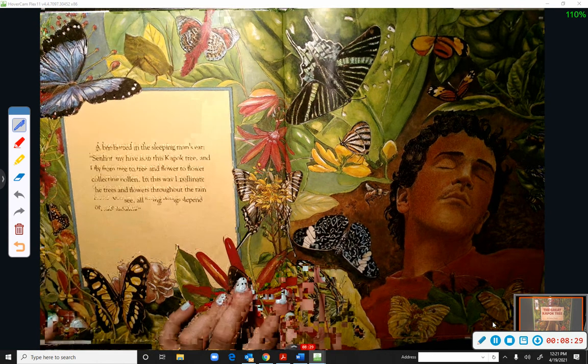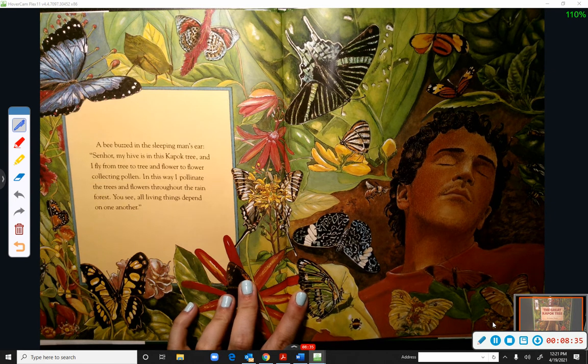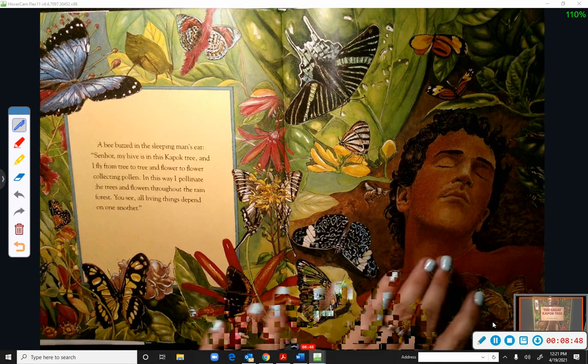A bee buzzed in the sleeping man's ear. "Senhor, my hive is in this kapok tree, and I fly from tree to tree and flower to flower collecting pollen. In this way, I pollinate the trees and flowers throughout the rainforest. You see, all living things depend on one another."